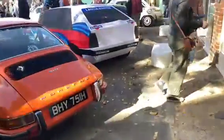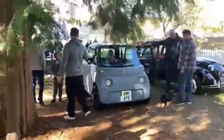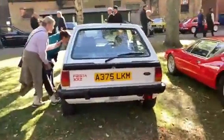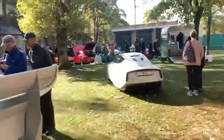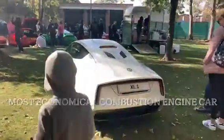We've got a blow-up Lancia Martini. That's not something you see every day. Ah, okay, the actual car's underneath. God, it really is tiny, isn't it? XR2, sorry. And what the hell's that? And the legendary Audi Sport Quattro. We've then got the most economical car in the world. That's the Volkswagen XL1. The XL1.